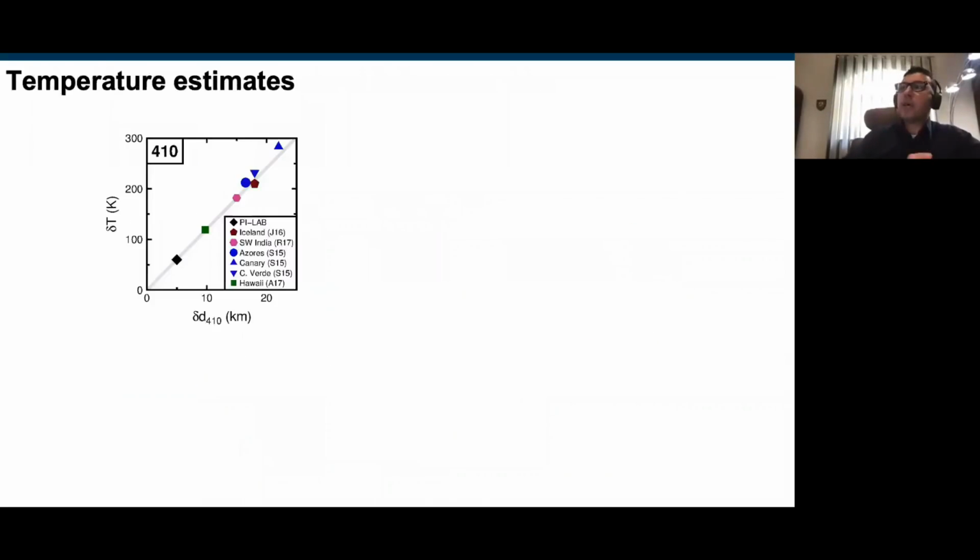We also looked at temperature estimates. We can determine the temperature estimate depending on how deep or elevated the 410 or the 660 is, or the thickness of the mantle transition zone. These are called Clapeyron slopes, which are empirical relationships based on laboratory tests.